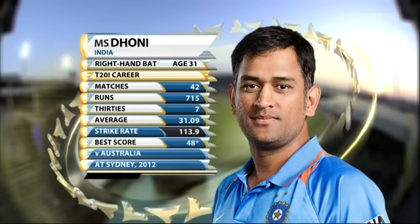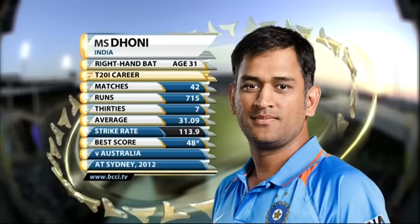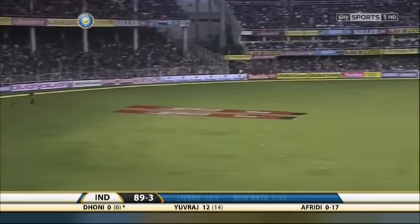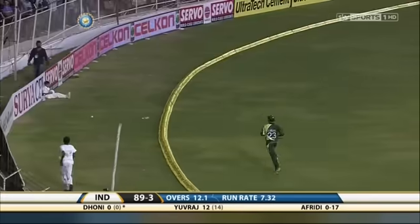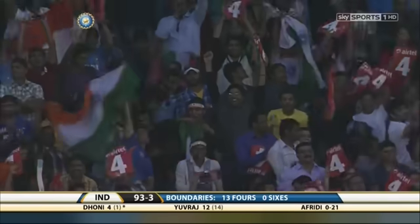It's the captain, Mahendra Singh Dhoni. Went cheaply in the last game, but he'll be looking to make amends here. In the air. And he struck it delightfully, Mahendra Singh Dhoni. What a super shot to get off the mark.